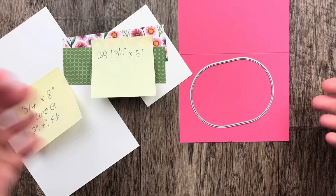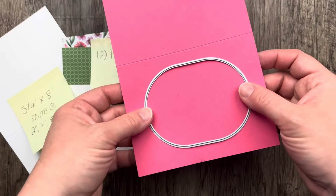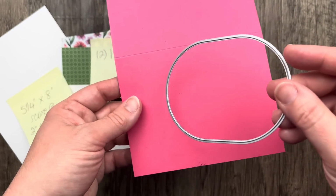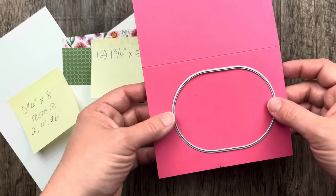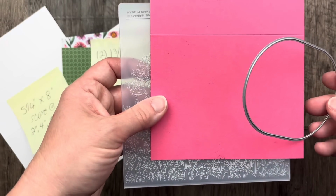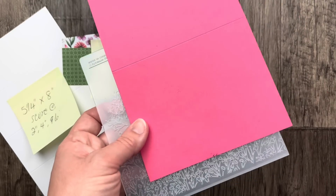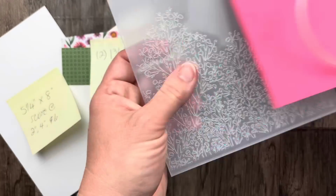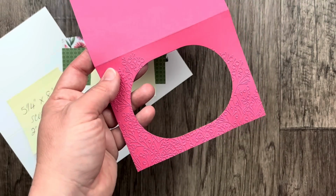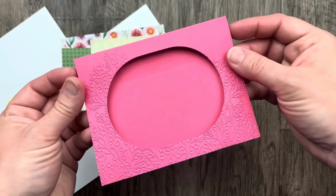Okay, so for this card, I've got a Strawberry Slush card base, and I'm using the oval to die cut the center out of it. Now, this is the one without that stitched border that we just talked about. So you're going to die cut that from the center. I always do the die cutting first and then the embossing, because if you emboss and then die cut, your embossed part gets smashed by the die cutting machine. So cut first, then emboss, and what you're going to have is a card base like this that has the fun pressed flowers design on the front and a gigantic hole.